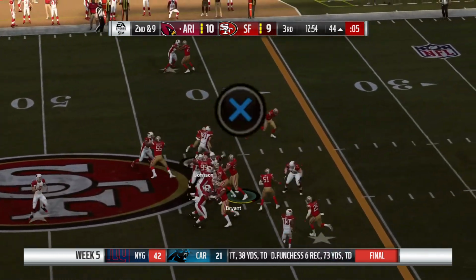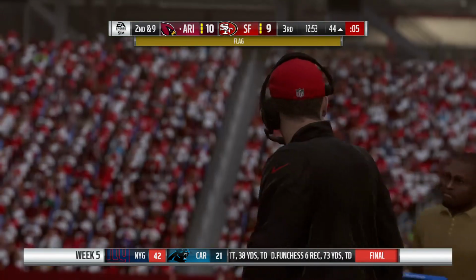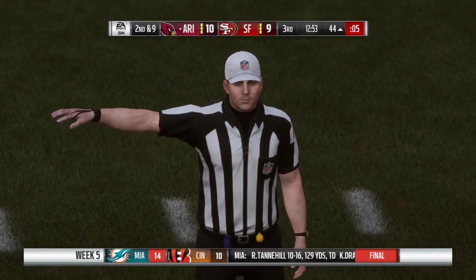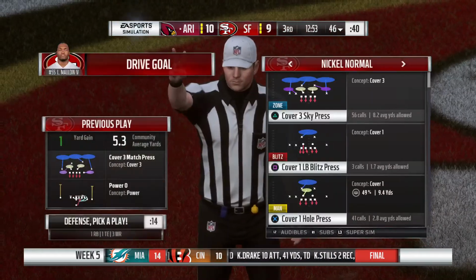They'll run it now out of the gun. And he's going to be taken down with a marker on the field. So let's see about the call. Holding, offense. So on the big tight end, still holding.